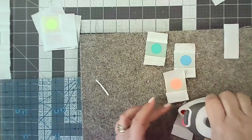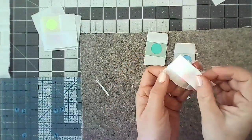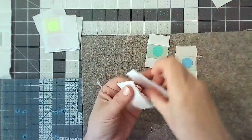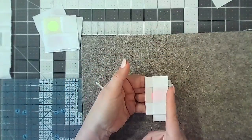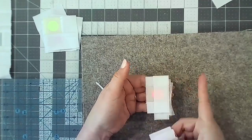Here we go, like that. Okay, and then we're just going to, because this is a really simple block, we're then putting the long ones either side. So back over we go, and we're going to put what long. These were the 1 inch by 2.5 inch either side. Okay, so back over we go.